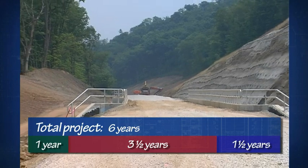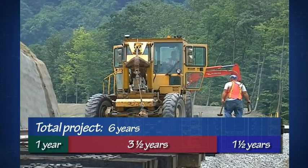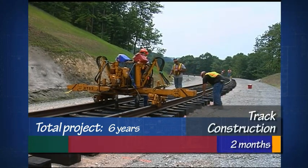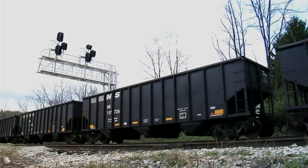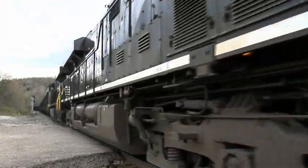In May 2005, we completed the grading for the project and immediately began the track construction. That approximate 2-month process was one of the shortest pieces of the whole project that we undertook. The track construction was completed in August 2006. The Shelocta corridor was finally in service.